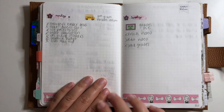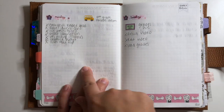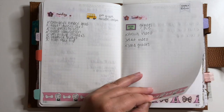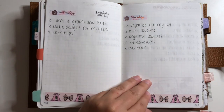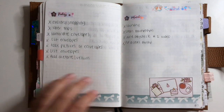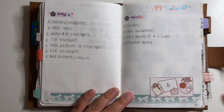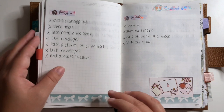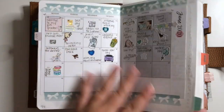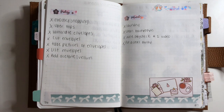Then here we go into the first week of June. So we were actually finishing up school here, so I had a couple things that I had to get done, but I kept it more minimal this month. I wasn't doing any memory keeping here. If there was something, I added it, but mostly it was in the gratitude list or in here, and I was just living in the moment for those.